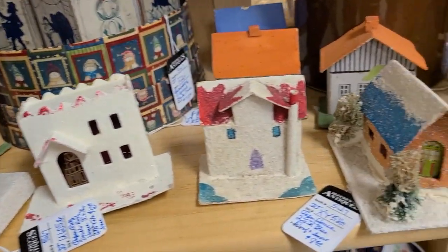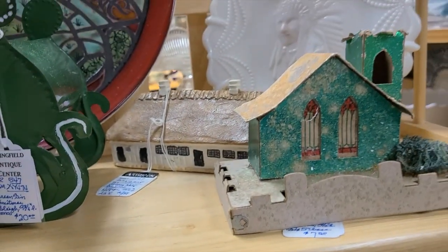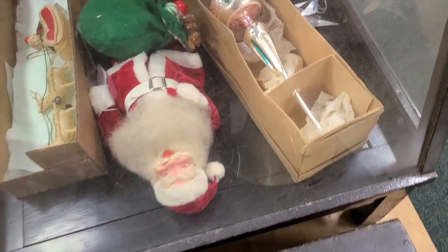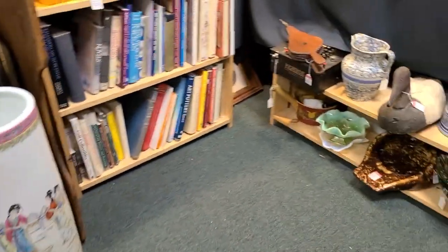And then some more Putz houses to show you. Again, very collectible. Those were not as ornate as the other ones I had showed you earlier, but again, still very valuable. They're very delicate and really neat. There's a beautiful vintage glass tree type topper. I just thought it was so pretty. And of course, Santa down there.